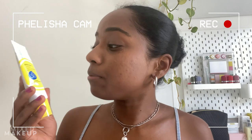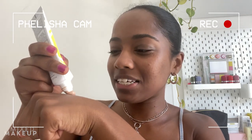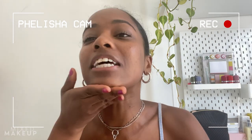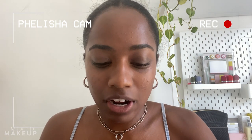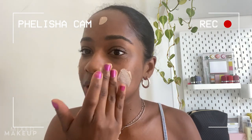All right, so I'm gonna be trying the Bliss Block Star. So off the top, this orangey tan tint. I'm not a fan of tints like this for sunscreen. They tend not to work out on my skin tone. And it's pretty thick too, so I don't know how it's gonna work. But let's give it a shot. Gonna dot it all over my face so it's a little bit easier to spread around.